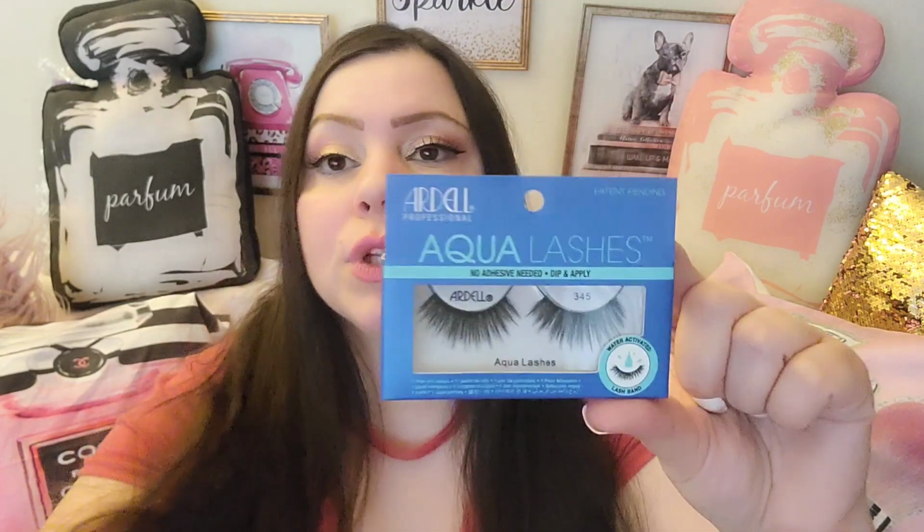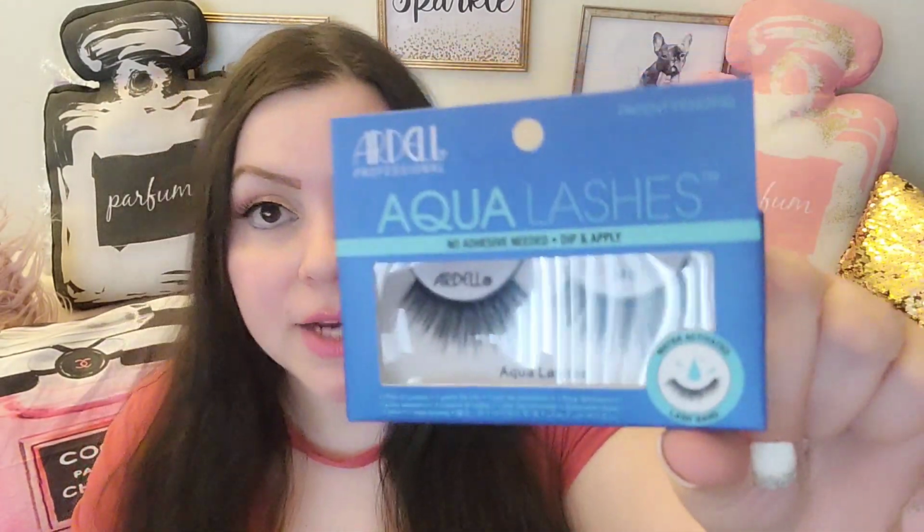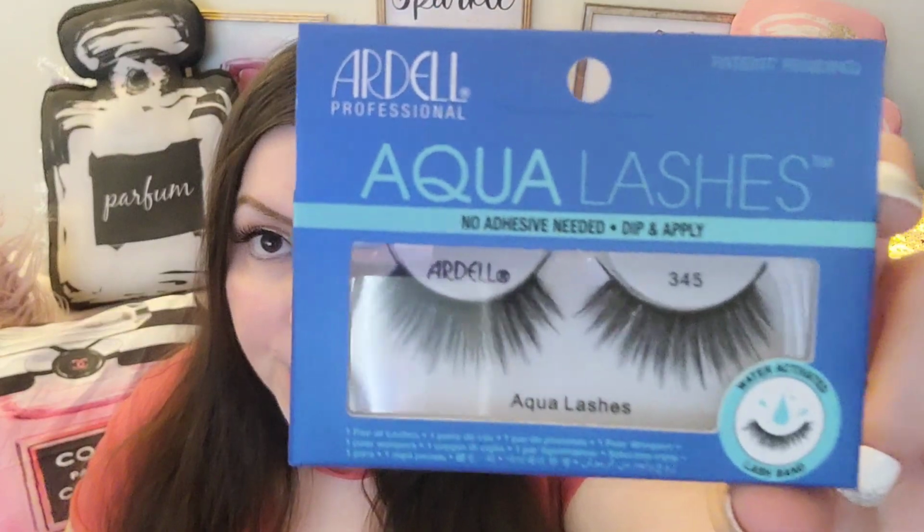So it's a water activated lash band. I'm really not sure, so I'm going to read it. You do not need water? It says no adhesive needed. Dip and apply. So you actually just dip it in water and then you put it on. That's really, really different and cool.